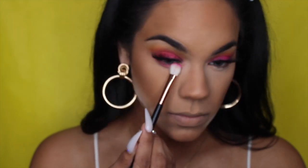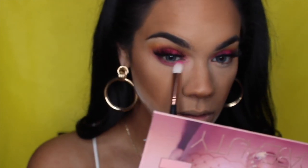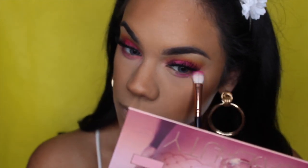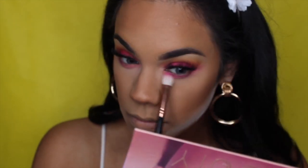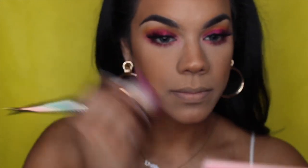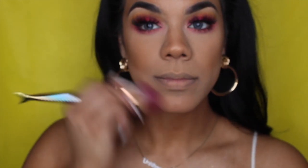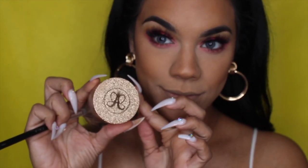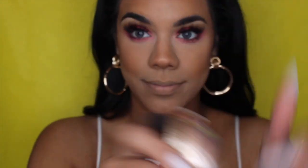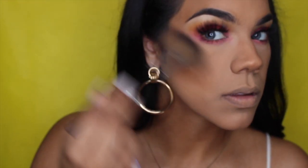All right, guys, after I dust off all my baking powder, I'm just taking that same hot pink eyeshadow I used on the lid and I'm dragging it down my lash line. Next thing I'm gonna take is my Anastasia Loose Highlighter in Pure Hollywood and I'm going to glow up my face, sis, yes.